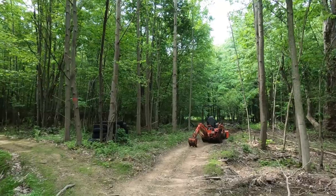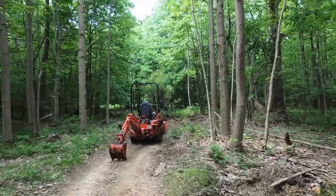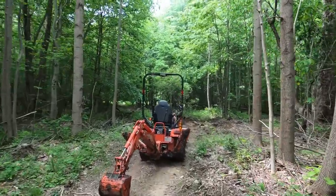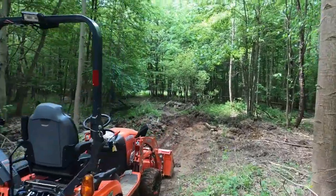All right, there she is. That's the BX23s. I apologize, don't mind her dirty. We were playing in the pond earlier, but let's have a look at this road that we're going to be fixing.